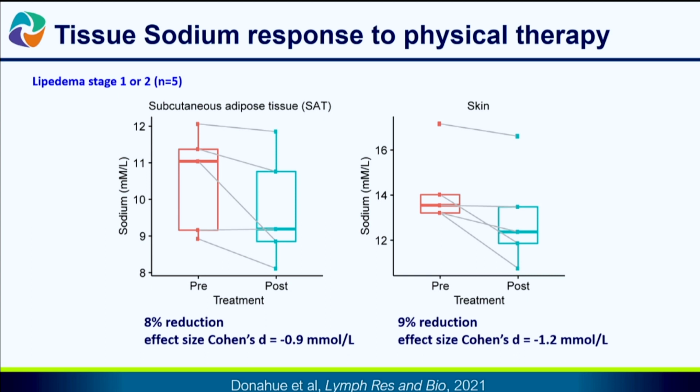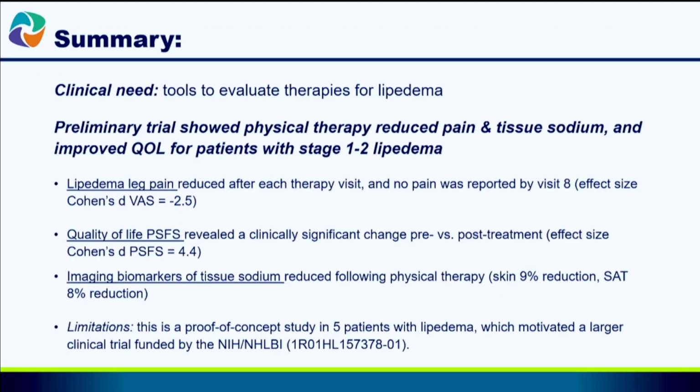And again, these are only 5 participants, but the value that came from this observation is that by a molecular imaging marker that is non-invasive and sensitive to something like tissue sodium, we can see a response from physical therapy in just 6 weeks from these participants. So I'll take you through the summary and how we are moving forward with this study next.